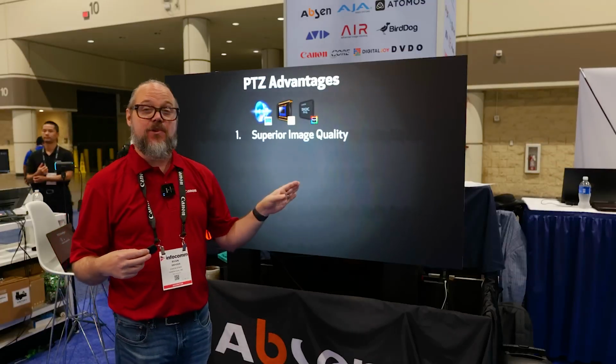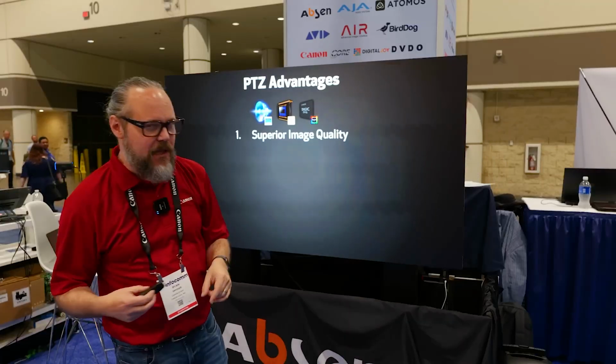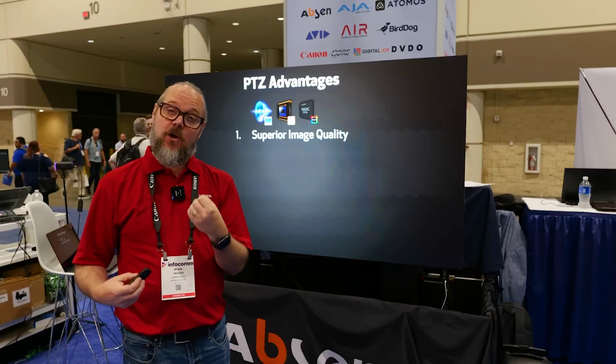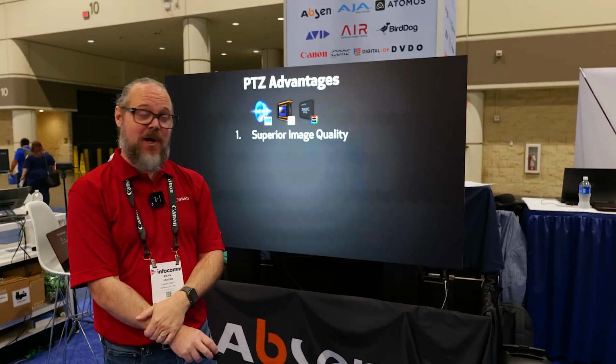All right, so a couple main PTZ advantages for Canon. The superior image quality. I mentioned how these cameras are much more on the creative side of things. I'll explain why that is, but essentially we make our own optics, we make our own sensors, and we make our own processors, so the cameras are guaranteed to perform at the highest level for image quality.